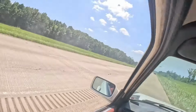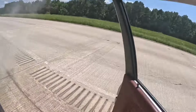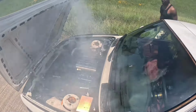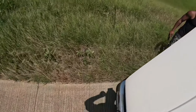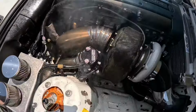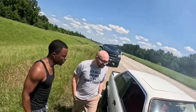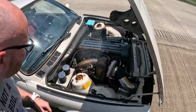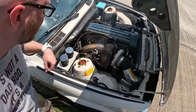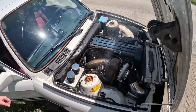But it's all good. Oh. It might be just coolant. Man, that's a lot of oil, buddy. Is it oil? Or is it coolant? It looked like oil coming out of the floor. It's going straight down right now. Oh, that's a fire. That's a fireball. Grab that fire extinguisher out there.